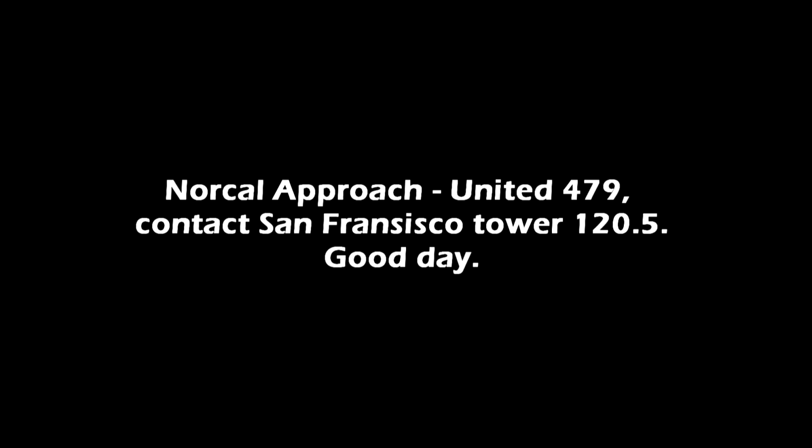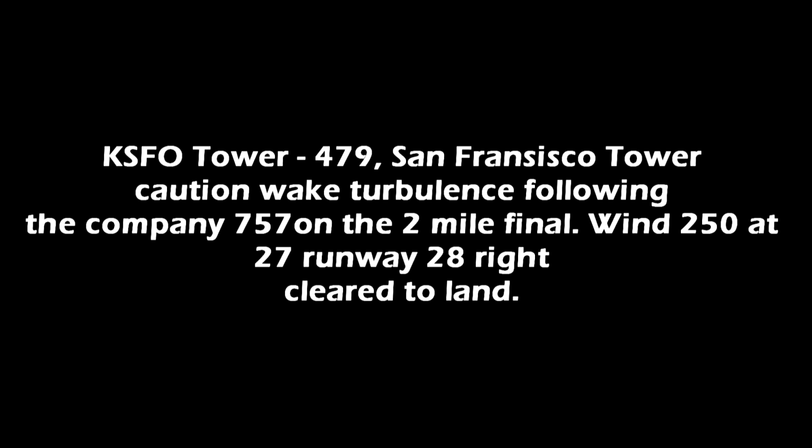Thanks. United 479, contact San Francisco Tower 120.5 today. San Francisco Tower, United 479, emergency aircraft on the ILS 28 right. United 479, San Francisco Tower, cleared to land, emergency, following a company 757 on a 2 mile final. Wind 250 at 27, runway 28 right, cleared to land. 28 right, cleared to land, United 479.